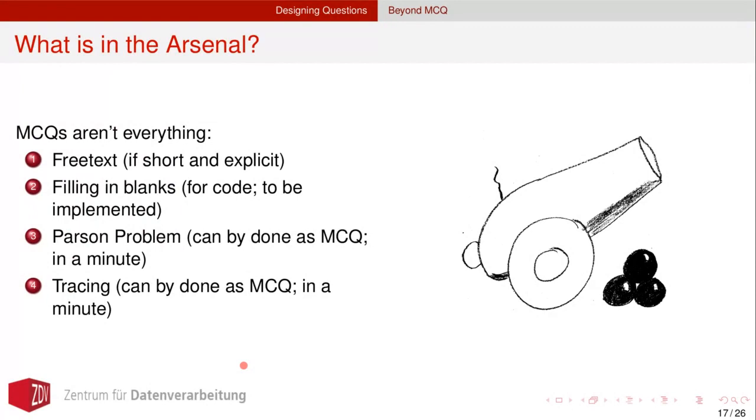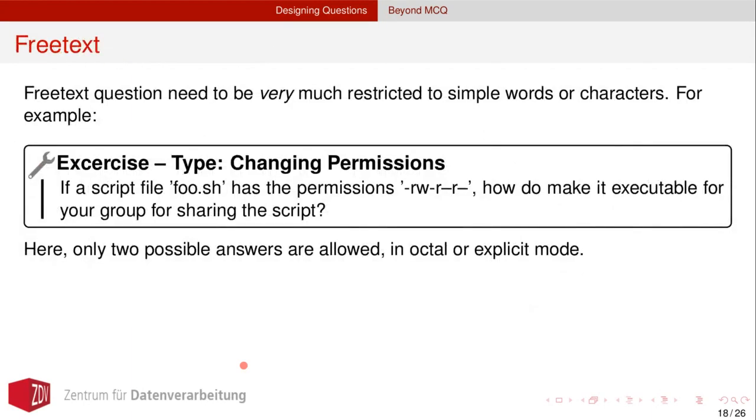This is something we can automatically grade if it's short and explicit. We can ask them to fill in blanks, for instance, for code questions. This is something we need to implement. We can ask them to fill in Parsons problems, which could technically be done as a multiple choice question as well. We could ask them to trace code, which can technically also be done as a multiple choice question. So to give you an example on free text questions, they have to be very much restricted to simple words or characters. Otherwise, we could not automatically grade it, and we have to dive into that exam for exam.